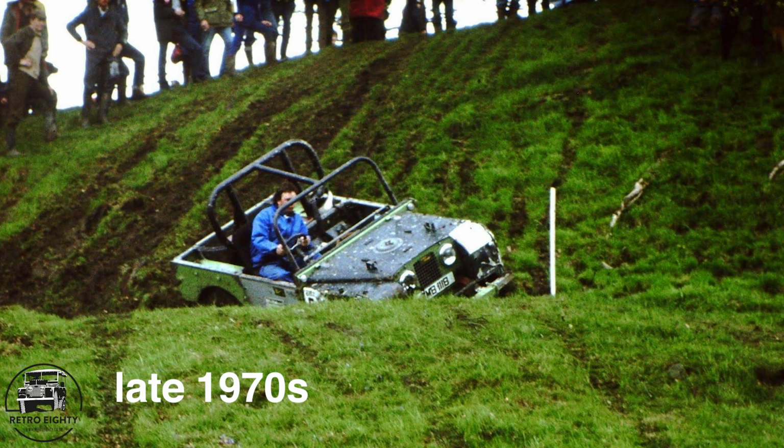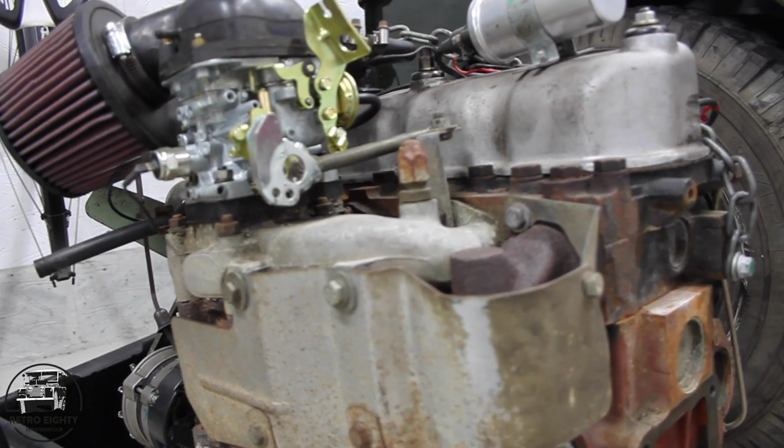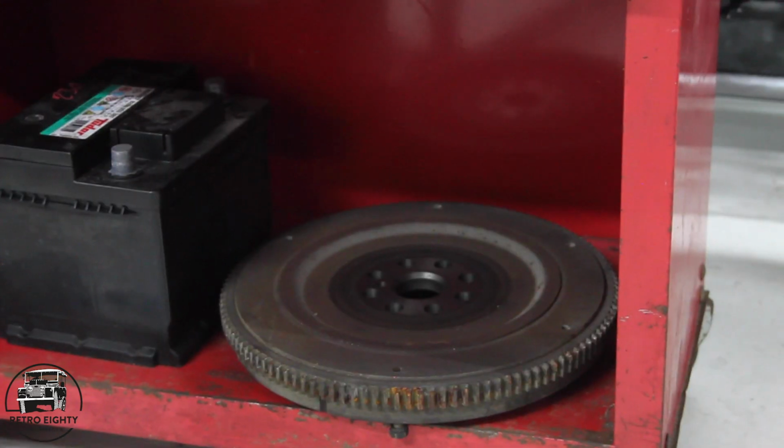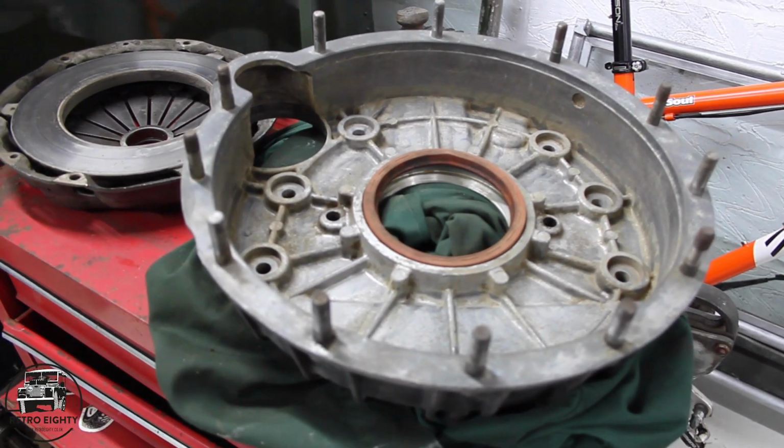Once we got the gearbox out and stripped, the engine came out, because you're not in this position very often, so when you're in this position you might as well, it's simple enough to get the engine out. That came out because there's a couple of things that need doing to it. The clutch and flywheel came off and a new crank seal is going to be put in.